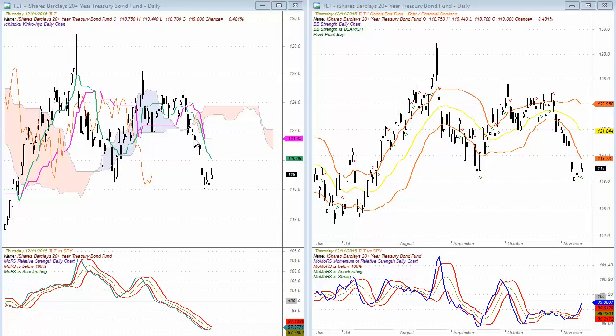It has been sold off quite strongly on a relative strength basis as well, trading down in the fourth quadrant here, the lagging quadrant, below the 100% level in relative strength comparative and on momentum of relative strength. But momentum of relative strength is moving higher, the tone of it is strong, and could turn into an improving quadrant if we do see further upside in this market. Looking to potential resistance on the bands at 119.73 and also at the Tenkan Sen at 120.09.